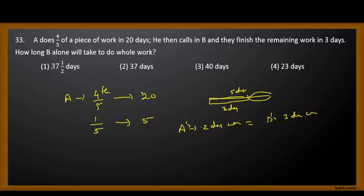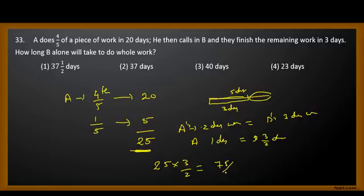Now listen carefully. A alone can complete the work in 25 days. Then B will take, because A's 1 day's work is equivalent to B's 3 by 2 days of work. Simply, B can complete A's 25 days work in 25 into 3 by 2, that equals 75 by 2 days, which is equivalent to 37.5 days.